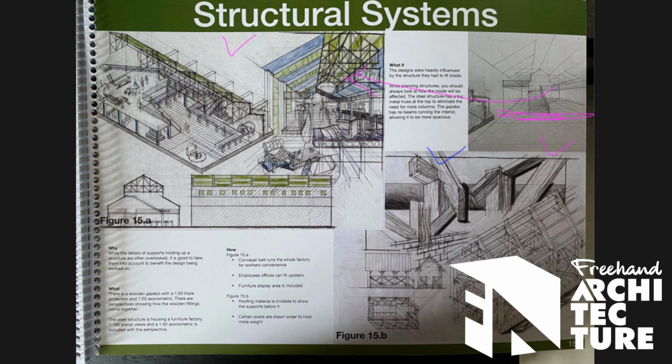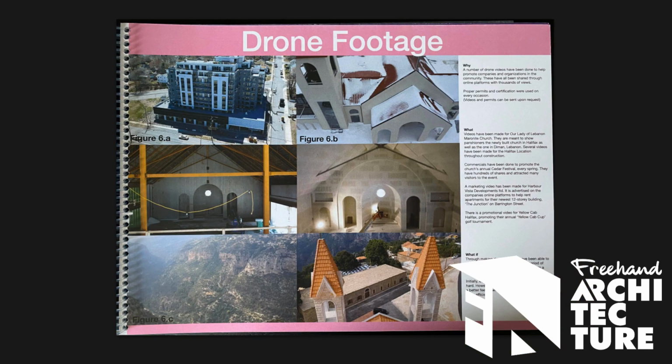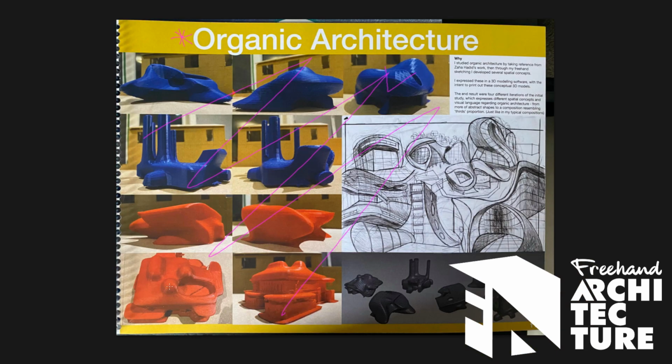Okay. Yeah, right, so yeah, this is very good, very technical. Yeah, very good. Okay, hobby, right, very good. Oh, this is exotic. I haven't seen this any time. Whoa, what's this? Why studying on organic architecture?